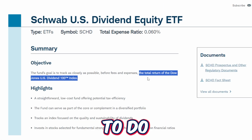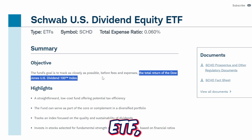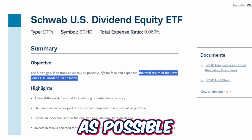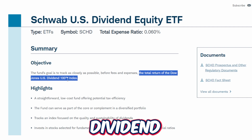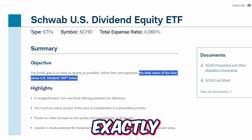So the next thing we're going to have to do is exactly see how stocks are actually added and taken away from the basket of stocks within the SCHD ETF. Now, right here on the home page for the Schwab US Dividend Equity ETF, it says the fund's goal is to track as closely as possible, before fees and expenses, the total return of the Dow Jones US Dividend 100 Index. So this is what we're going to be looking for here, the Dow Jones US Dividend 100 Index, because that's exactly what it's tracking.